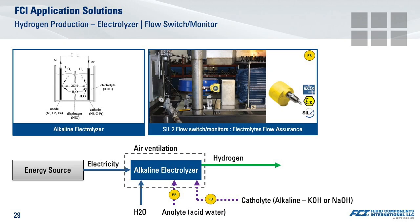In the previous two slides, I was specifically addressing PEM electrolyzers. Shifting gears a bit, I want to address an application unique to alkaline electrolyzers. A critical measurement to maintain functional safety of the system is flow monitoring to the anolyte and catholyte systems. Optimal performance of an AEL electrolyzer relies on maintaining balanced flow between those two circuits.